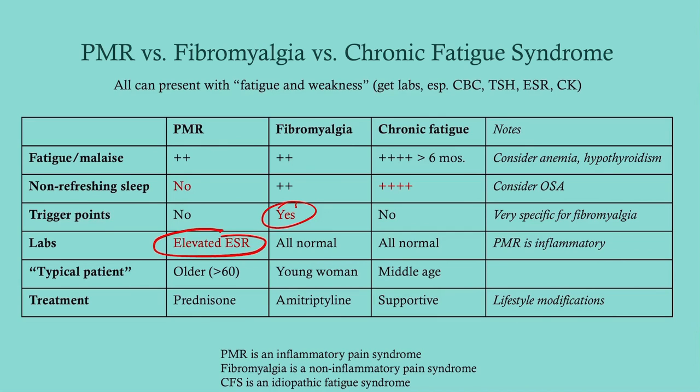All right. So remember, though, if you've got a patient with fatigue and weakness, make sure you get your CBC, looking for anemia, TSH, looking for hypothyroidism, creatine kinase, looking for polymyositis, and a SED rate, looking for PMR. So those should all be part of your orders.